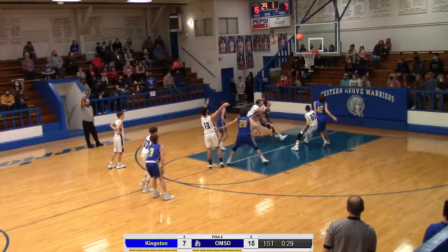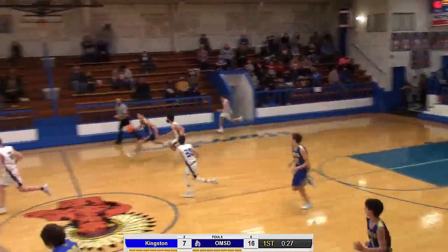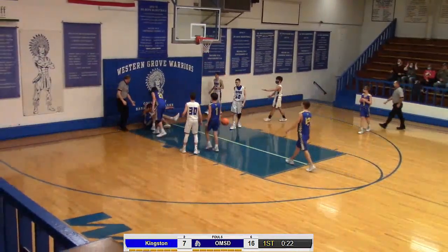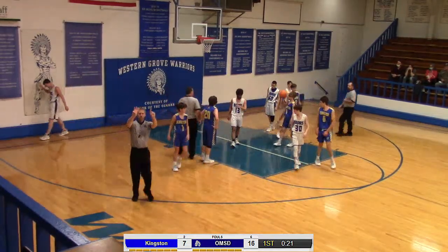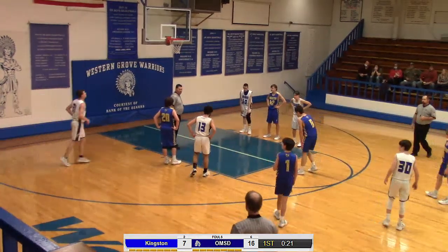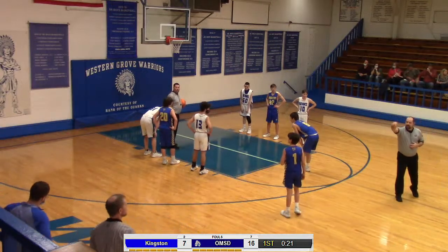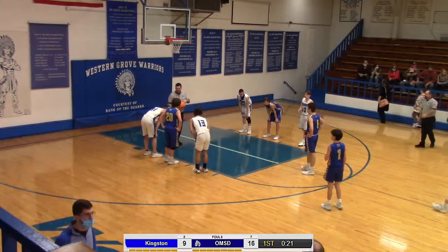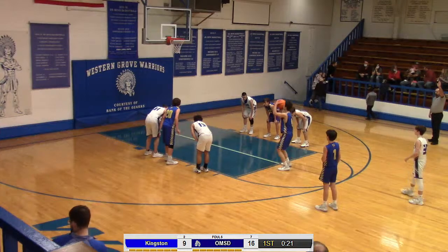Fifteen to seven is your score right now. And Fields makes his free throw, extending the lead. Collins runs under him on that one. Gets a blocking foul. Basket counted there. 9-16 is your score right now.